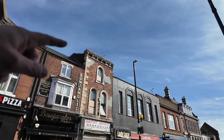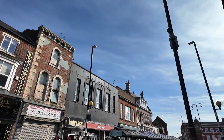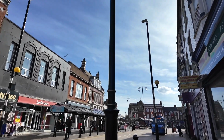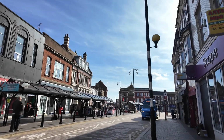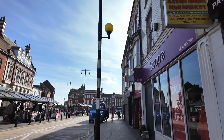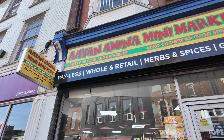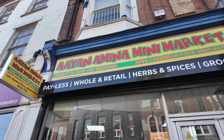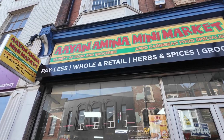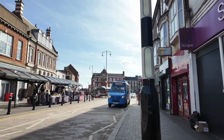Looks a very old building there, doesn't it? And I think that's the dance studio to the right. We had one or two butchers as well in Wednesbury Town, but sadly, after many years, this one finally gave up being a butcher's, and now we've got, what have we got? Amina mini market. It's an Afro-Caribbean, another one of those convenience stores that you see a lot of now.